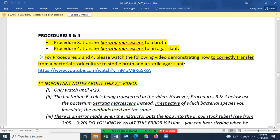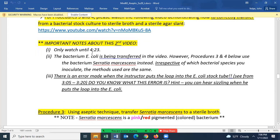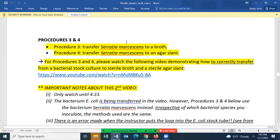Some important notes about the video. You only need to watch until 4 minutes and 23 seconds into the video. After that point, you can stop the video. The video is showing you E. coli, which is a white or off-white bacteria when growing. However, we're using Serratia marcescens, which is pigmented with a red or a pink culture. In the broth, it will appear pink, and on an agar slant, it will appear red. And so you can use the color to tell you whether Serratia marcescens is there or not.